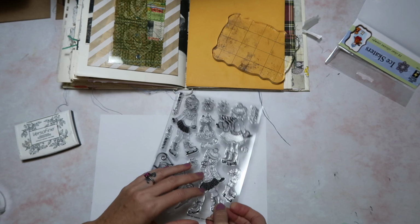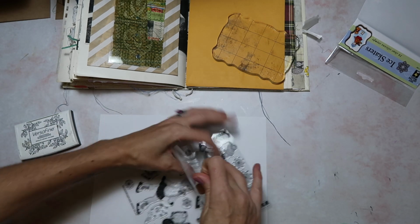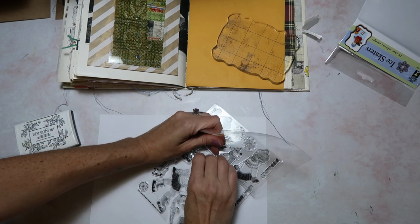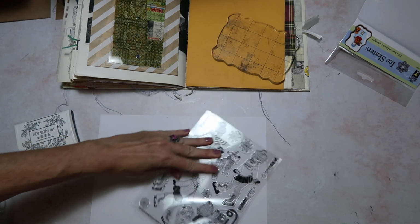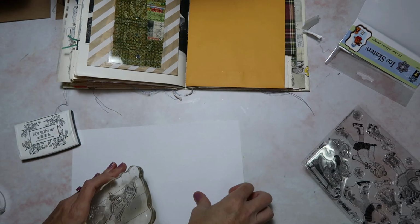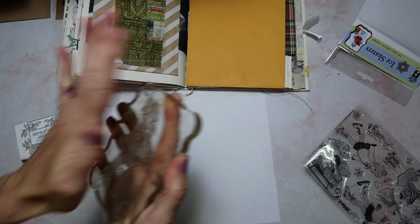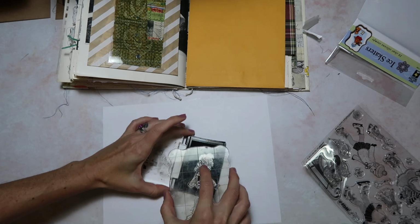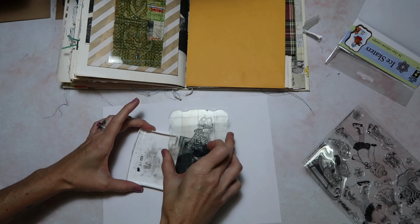Okay, I really want to do... Oh gosh, these are so cute. I won't have time to color these in right now, but these would just be so fun to color in. And I love the skates, so what I'm gonna do is stamp her alone. Sometimes new stamps need to be primed, there's different ways to do it, but hopefully we could get a good stamp on the first try.